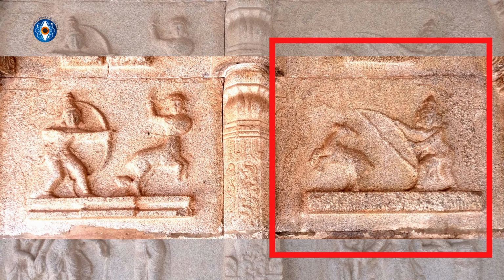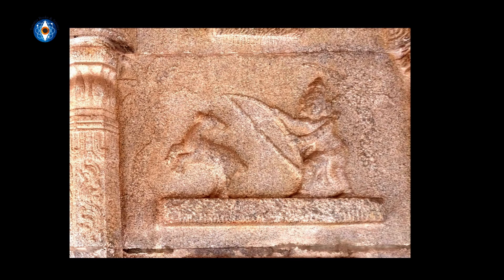The deer takes Rama deeper and deeper into the jungle. He tries his best to capture the deer, but the animal is too swift for him. Here you can see Rama trying to capture the deer. The deer is just out of his reach. He is trying to use his bow to reach for the deer.